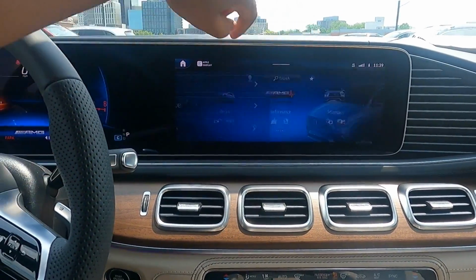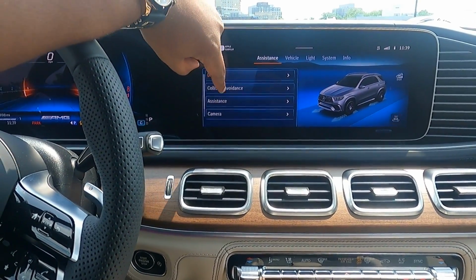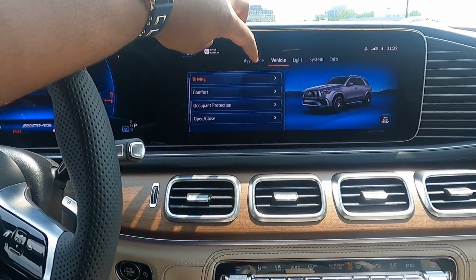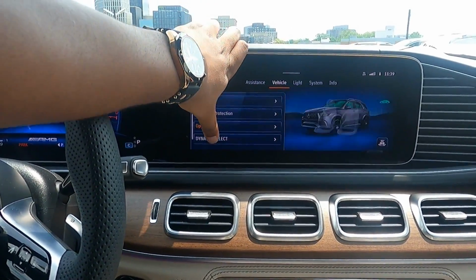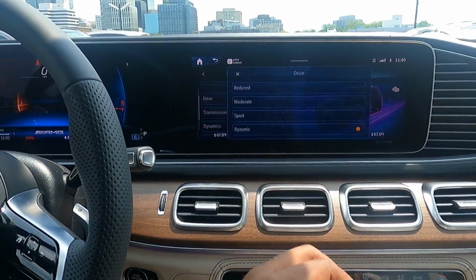Going back over here into your vehicle settings, your driving settings right there. Collision avoidance, all driver assist right there for the attention assist. Camera settings, parking, the vehicle settings right there. Let me show you guys a little bit more of the individual drive mode. We go into dynamic select. I can basically configure this individual drive mode right here.